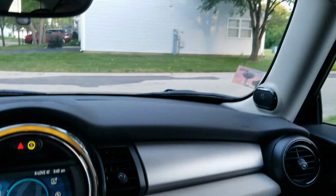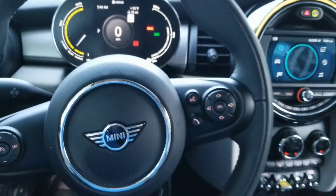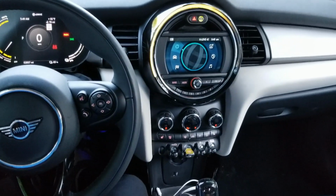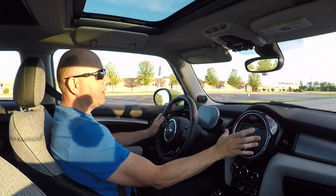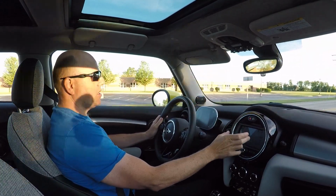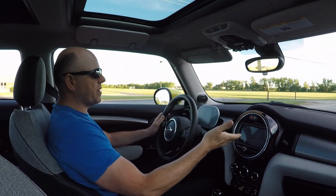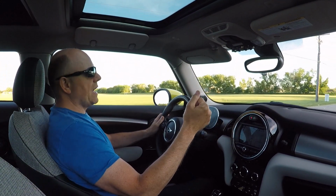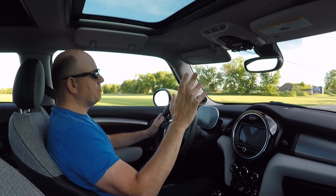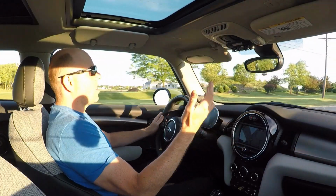It's gorgeous. I mean, the main display, the gauge binnacle, the screen here, the map is very clear. And we only have the narrow screen. We have the 6-inch screen. There's also an 8-inch screen that comes in the iconic top trim, but the narrower screen is fine for us. And so pretty much everything about this car, really, it ticks all the boxes for me.